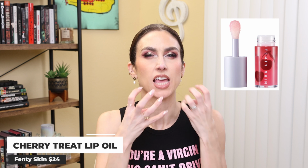The texture is thick. It coats your lips like a glazed donut. It smells divine like Luden's Cherry Cough Drops. If you know, you know. Like cherry candy. It gives a slight reddish tint to the lips. It feels nourishing. A lot of lip oils don't feel nourishing. It feels nourishing, and it is so expensive and tiny. That's my only complaint. We need a double size.